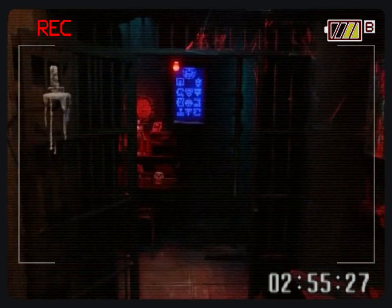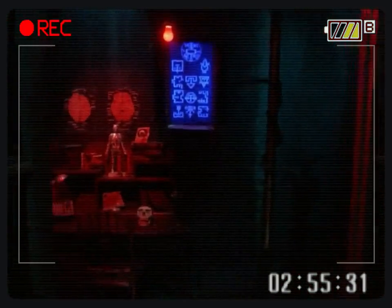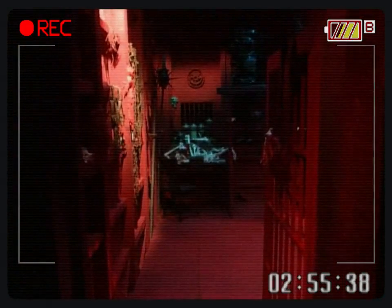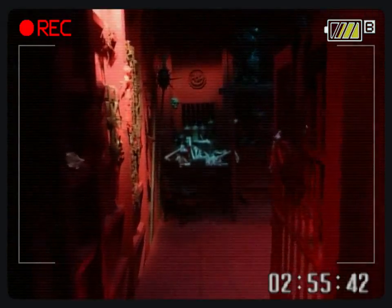For right now, I am very excited to see what is waiting for us in the basement here. We've already seen there's quite a few occult things down here, but what on earth would they want to hide behind so much security?